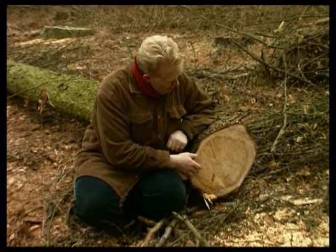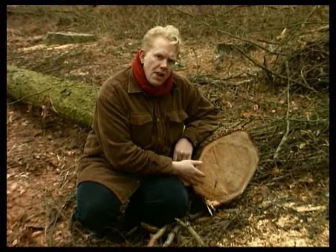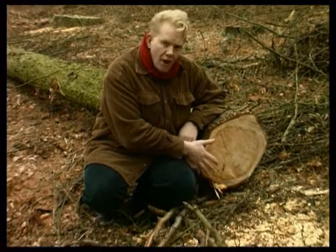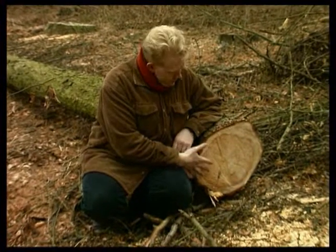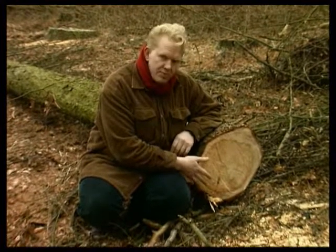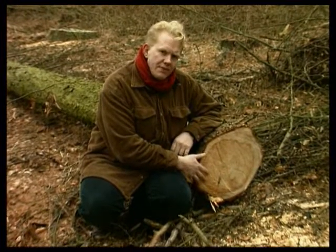The bark, again, will be stripped in the sawmill and be used for a garden mulch as a replacement for peat. On this particular larch, there are 48 rings. So this tree was planted just after the Second World War. It's 48 years old.